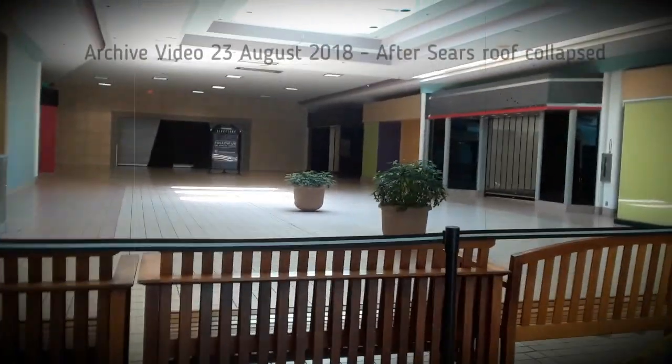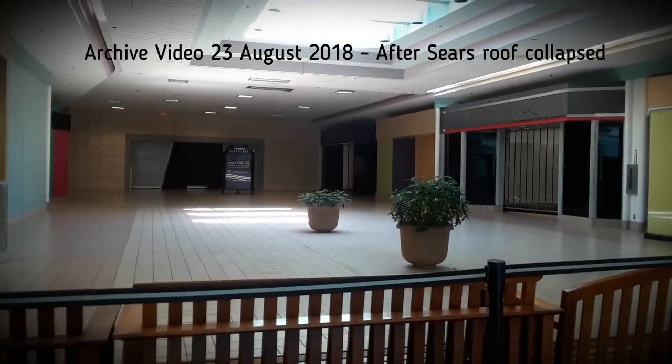In August 2018, heavy rain caused 200 square feet of the roof in the Sears to collapse, after which they loosely barricaded the entire hallway, which was also full of abandoned stores.